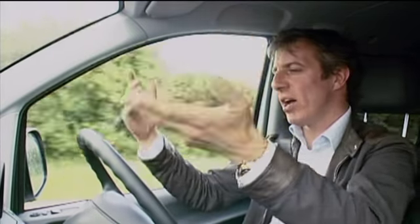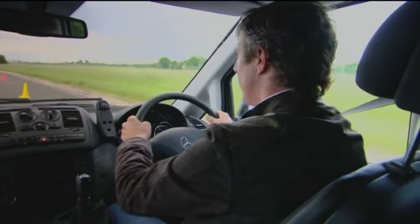To illustrate, ESP is switched on, third gear, I don't know, 40 mile an hour. I'm not going to touch the brakes and I'm not going to lift off. I'm going to put the van into a skid. So see what happens.